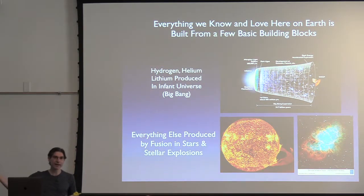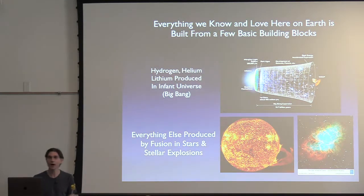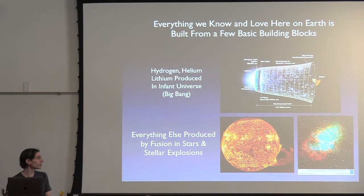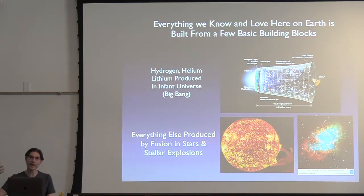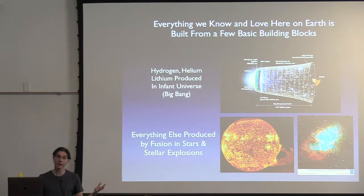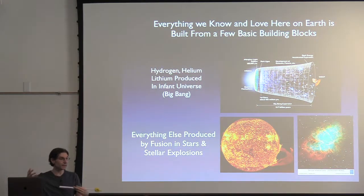But really everything else, the carbon in our bones, the oxygen we breathe, the iron in our blood, all of that is forged by processes in stars. Nuclear fusion in stars takes lighter elements and builds up heavier and heavier elements over time. This is the origin of the light from the sun today. Hydrogen at the center of the sun is being fused to helium. That releases heat, which keeps the sun hot, which produces the light of the sun, which keeps the Earth hot, which produces life on Earth.